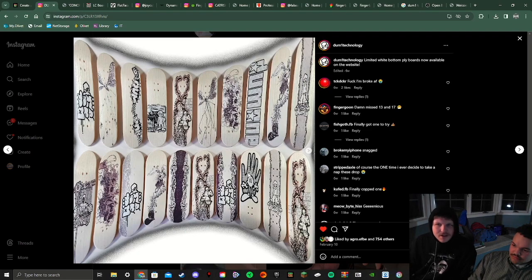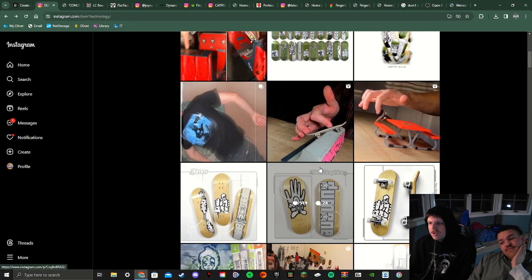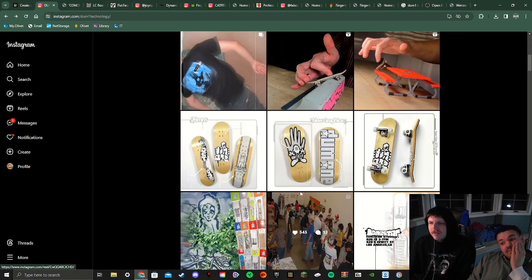I don't think you're gonna find any graphics better. They're like the top of the food chain. It's like Y2K, early 2000s graffiti looking designs. Right. A lot of stuff going on in the graphics. It looks like these are actually made by real artists. Tons of thought when it comes to theme, style, overall image of the brand. This is the most top tier art direction I've ever seen in a fingerboard company.